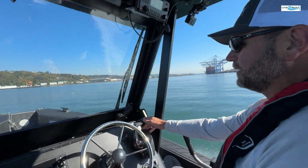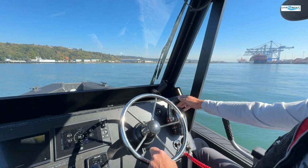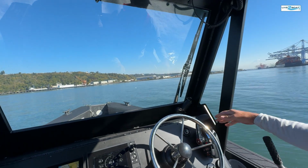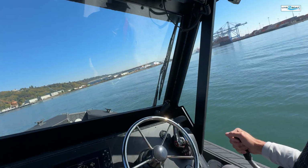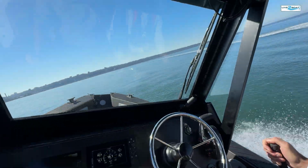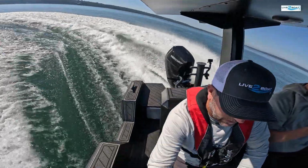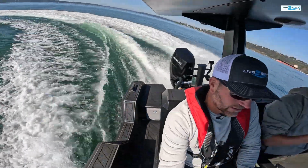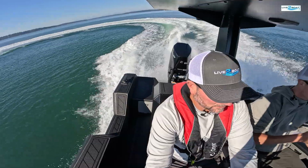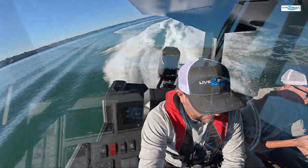Okay, we're going to get back up to 40 miles an hour. Right there, just over 40 miles an hour. Here we go again. Unbelievable, look at that. Revolution X prop. Bam, we're right back up and running, and off we go again. And look at that, we're back to 30, 35 miles an hour again. And we're off.